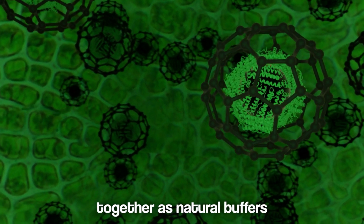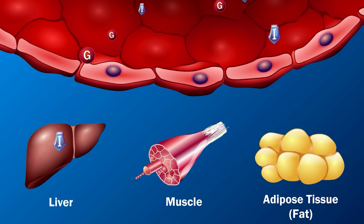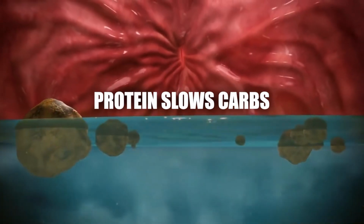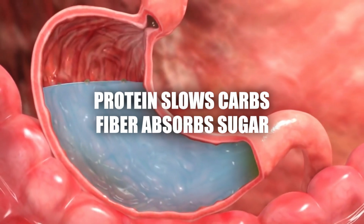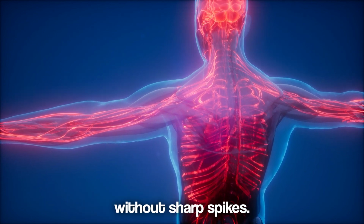Protein and fiber work together as natural buffers in your digestive system. Think of them as speed bumps that slow down the traffic of glucose entering your bloodstream. Protein slows carbohydrate absorption, while fiber creates a gel-like substance preventing rapid sugar absorption, giving your body more time to process glucose without sharp spikes.